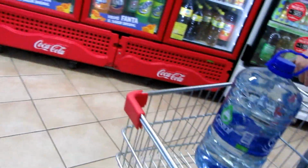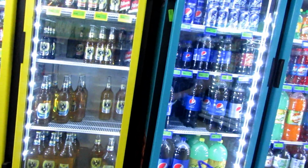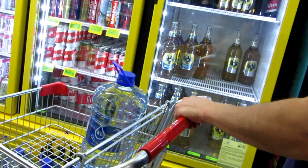We're definitely gonna get some beer. You want to get a big bottle or just two? We can get the small bottles. What about a six pack? They don't have six packs over here, but this. Oh, that's the Heinekens.